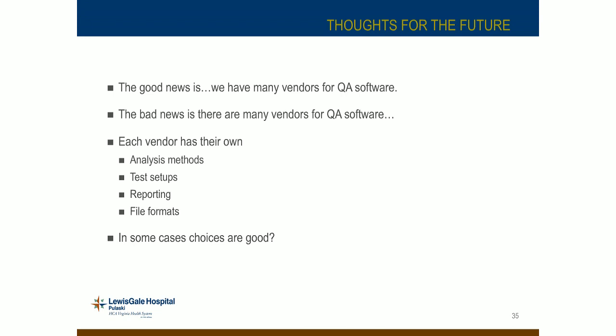So, thoughts for the future while we wrap this up in the next couple of minutes. Good news is we have many QA vendors for this software. The bad news is that we have many QA vendors. This is where I go rogue right here and walk away from my one vendor and step back and look at everyone as a group. Each of the vendors has their own analysis methods, test setups, reportings, and file formats. In some cases, choices are good, right?